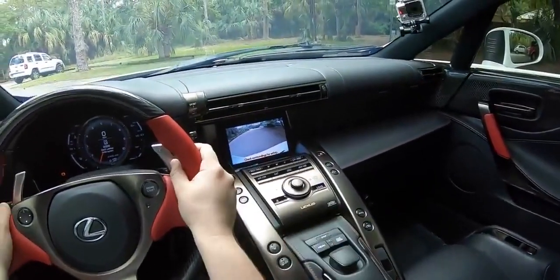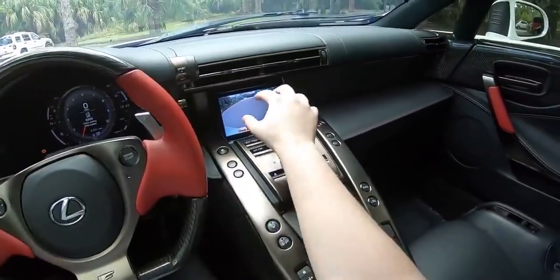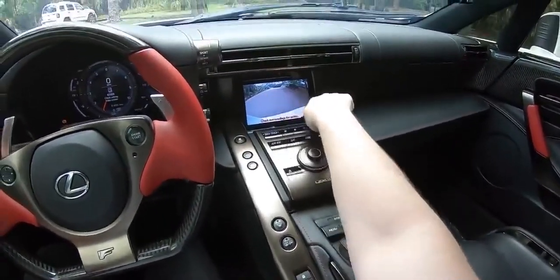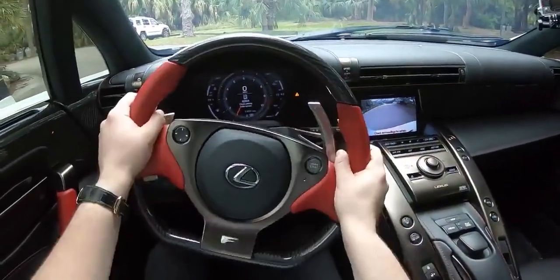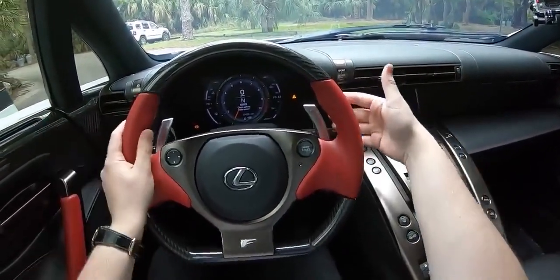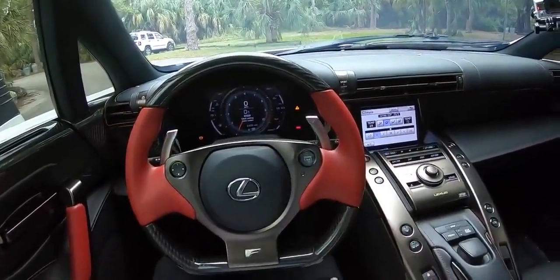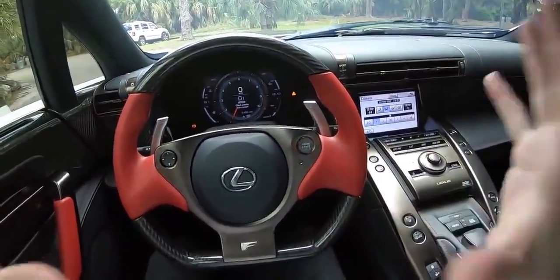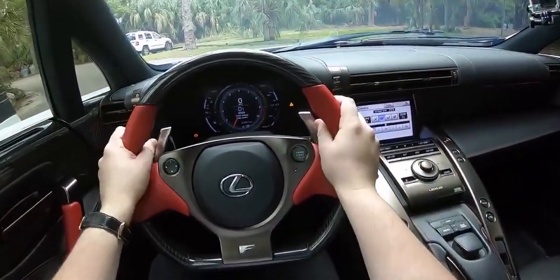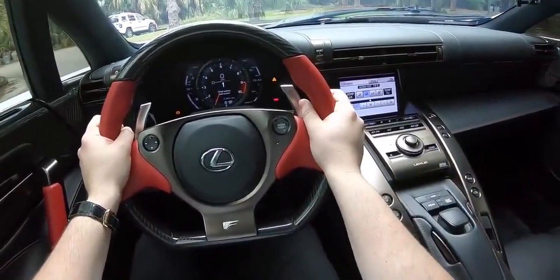Not a terrible backup camera for 2012, although it doesn't have any guidelines, so it's a bit hard to tell what's going on. It also doesn't look like it's perfectly even. I'm not quite sure what it's showing there in the rear bumper, but you can't actually put it into first gear from reverse. You got to put it into neutral again and then into first. So it is a sequential gearbox. This is a single clutch automated manual transmission. It's not a dual clutch system. We'll talk a little bit more about that. So we'll go into first gear now.